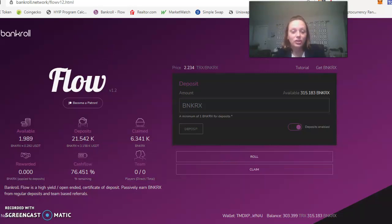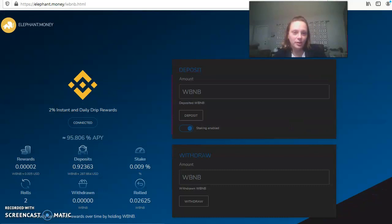So let's take a look at Elephant.Money. Here we are. This is BNB in Elephant.Money, actually WBNB in Elephant.Money, and I did roll this account, so I now have $287 and approximately 67 cents in that account.